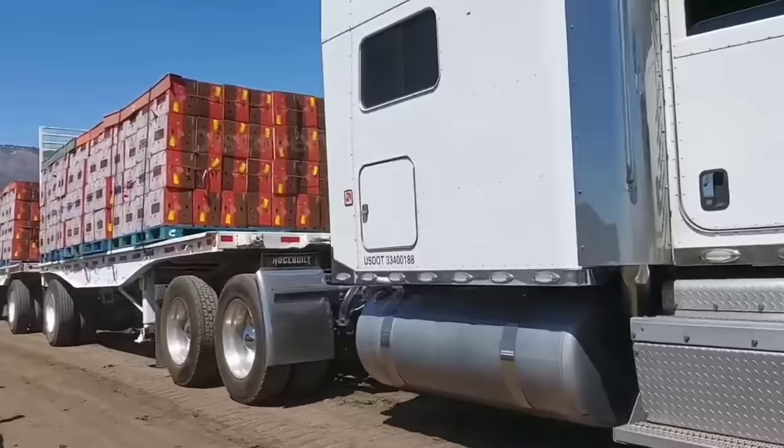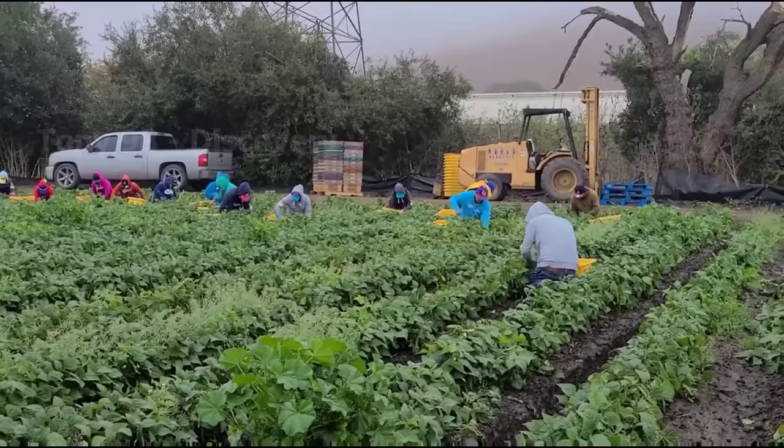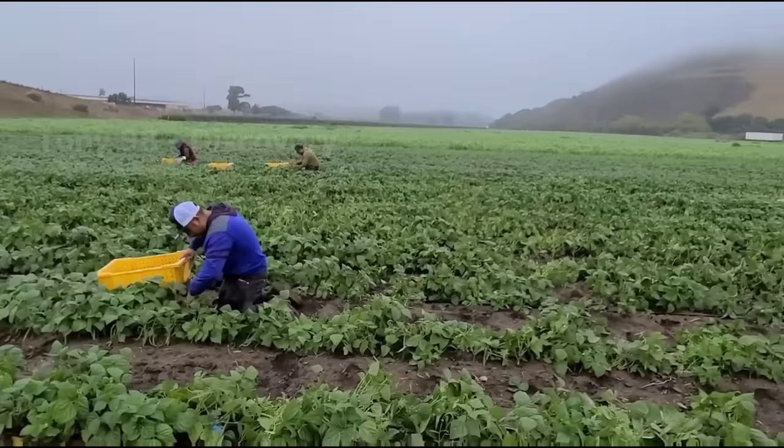Here's what's going on at a green bean farm in Salinas City, California. Every August is the time to harvest green beans in California. At this time, about 1,600 workers flock to these farms to pick green beans.